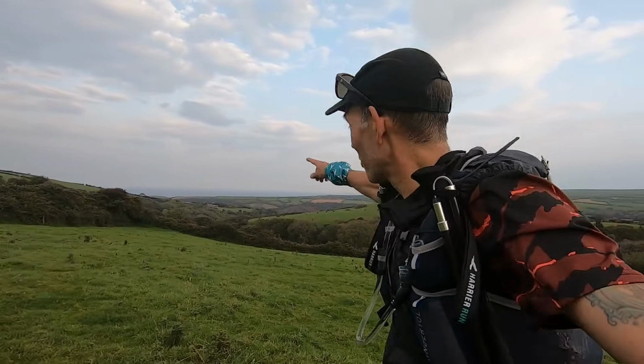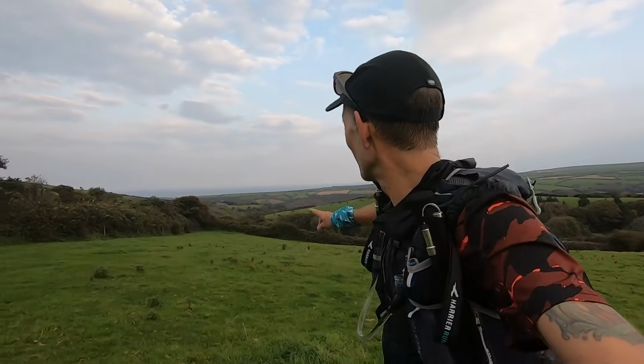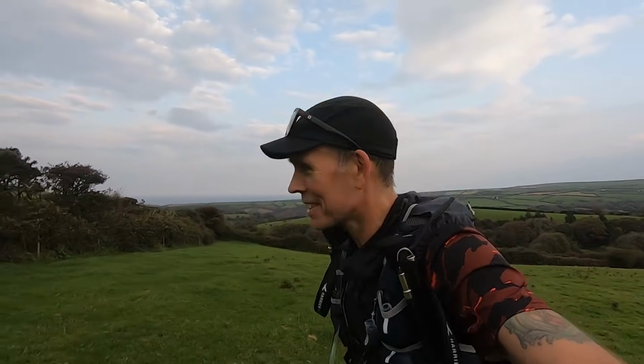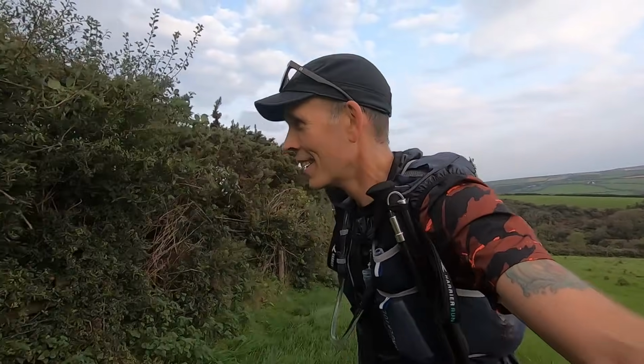So that is where we've come from. We are still going uphill. Can't believe how big this hill is out of Boscastle. Epic views back out to sea. It's going to be an awesome day.